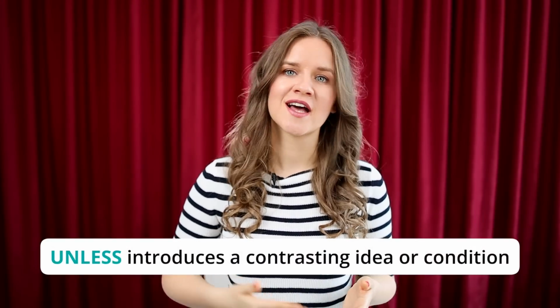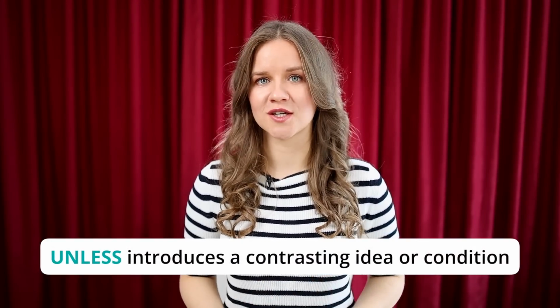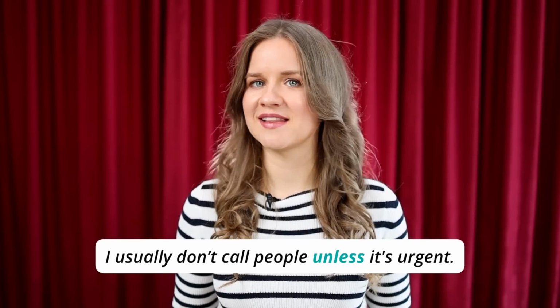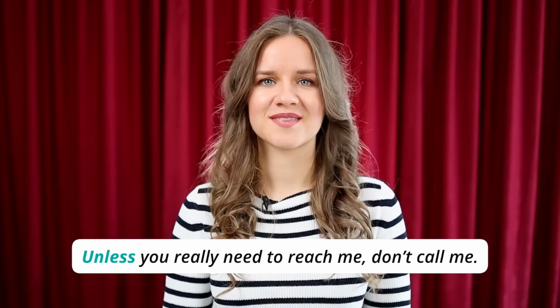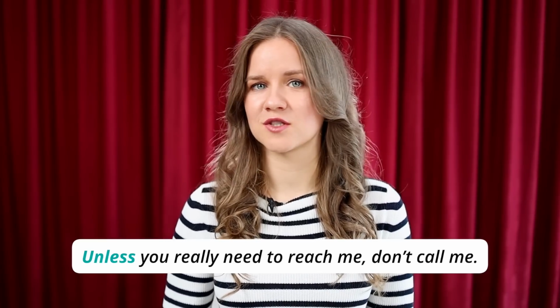The next set of linking words are also very helpful because they help you build complex sentences. One such example is unless. Unless introduces a contrasting idea or a condition. I usually don't call people unless it's urgent. They won't understand unless they experience it themselves. Unless you really need to reach me, don't call me.